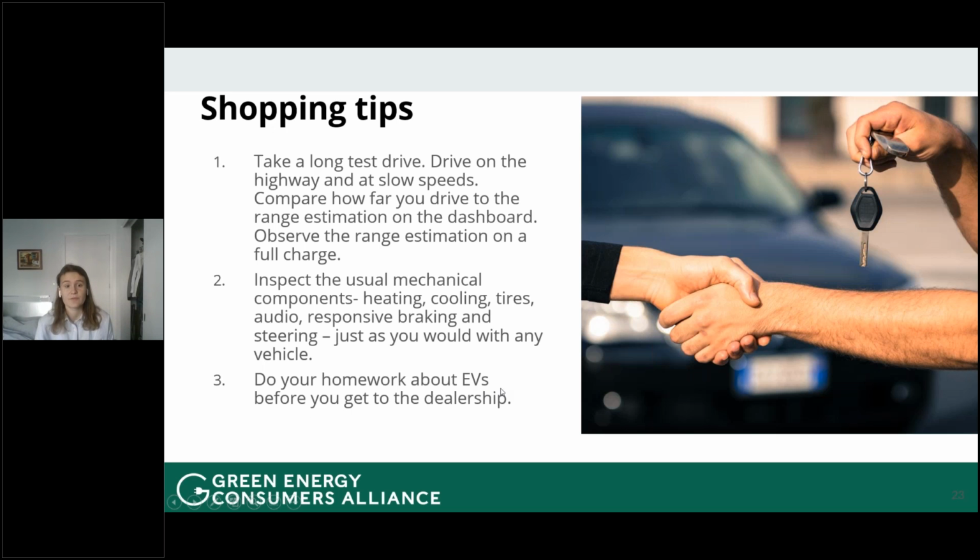And then finally, the last piece of advice that I would give is to do your homework about electric cars before you get to the dealership. Most car salesmen are still kind of not quite caught up on the uptake when it comes to selling electric vehicles. And so to the extent that you can figure out your charging situation, that you compare different vehicles, that you do your own online research, that'll serve you a lot more than talking to a car salesman who may or may not know the ins and outs of electric vehicles.